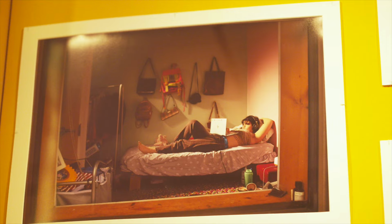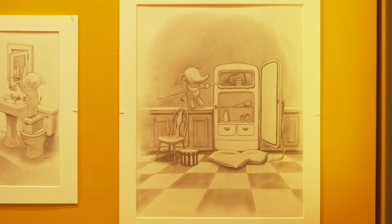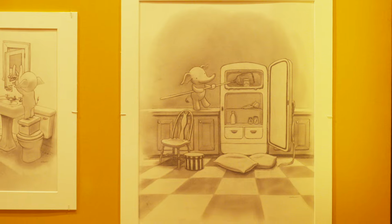The first object is a photograph by Eleanor Carucci, and it's an image of her daughter Emma in her bedroom, really during some of the worst moments of the early days of the COVID-19 pandemic. The second image is a drawing from the book Little Elliot, Big City by Mike Curator, which is about an elephant who is very small in a very big city, and he lives in a very large apartment that sometimes feels overwhelming and challenging for him.